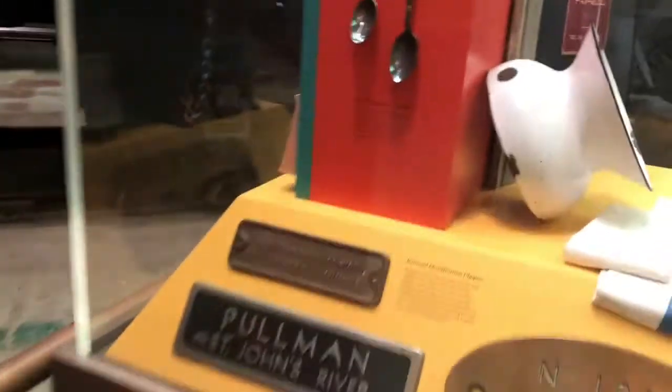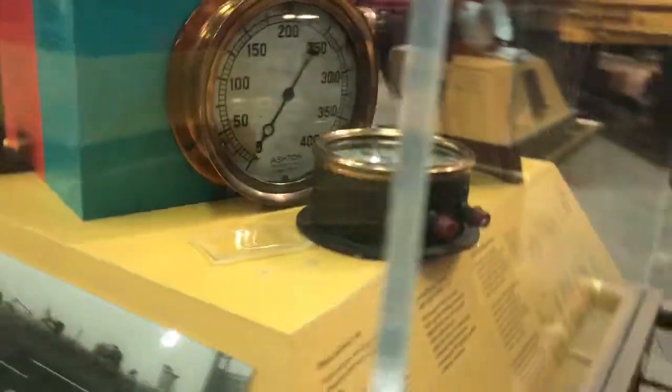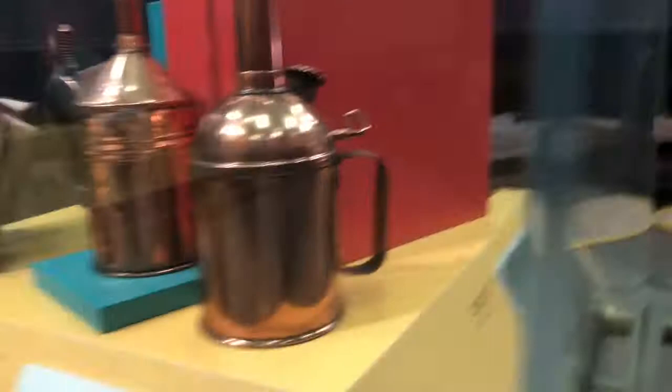And then we've got some Pullman artifacts, like 1940s spoons. Pretty sure that's a chamber pot or a face wash. But they had bathrooms in there, so a chamber pot doesn't make sense. And then a very nice little memorial tin locomotive. Doesn't tell me what it is, so it's sad. But yeah. Then of course you have the steam gauges, valve, and then a few oilers made of copper, nicely polished too.